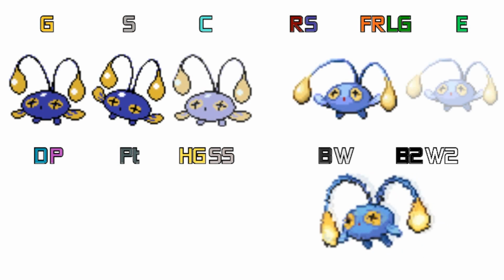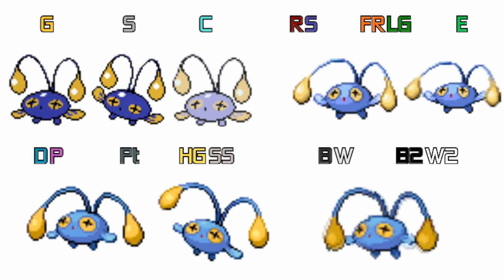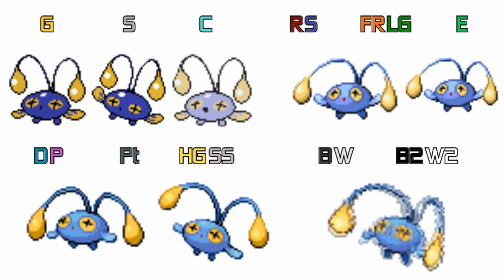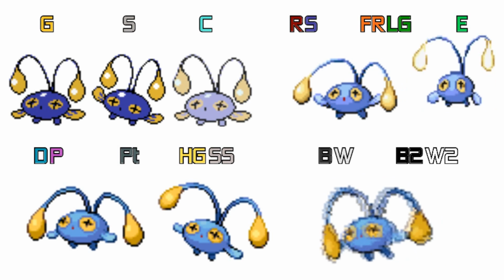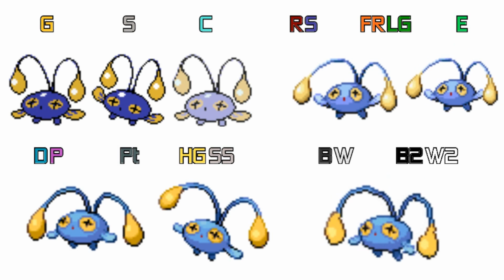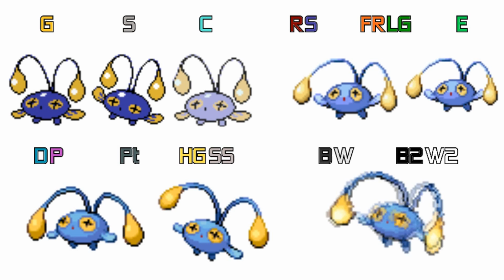Now finally, if we look at Chinchou's sprites, you can see that as we go through the ages, it stays fairly much the same, although in Gold and Silver it's kind of dark blue, and then it gets a paler blue in Crystal, and then kind of a mix between them for future references.